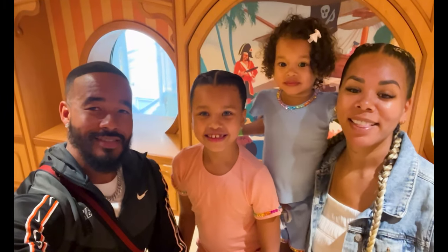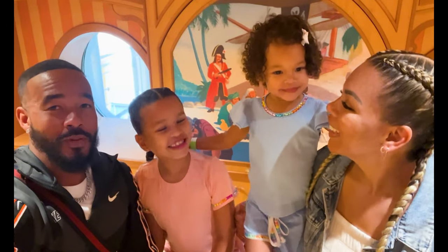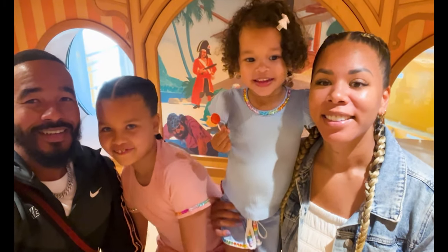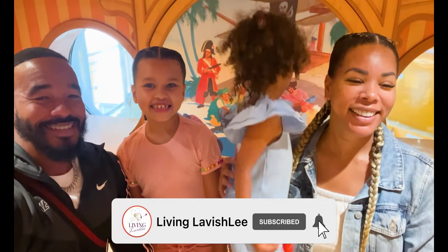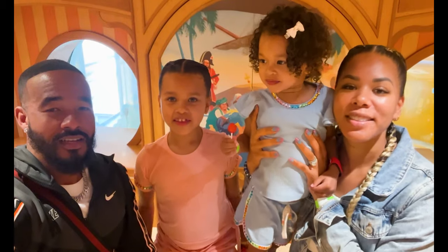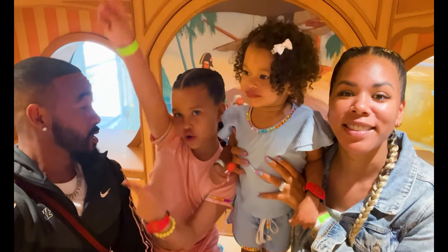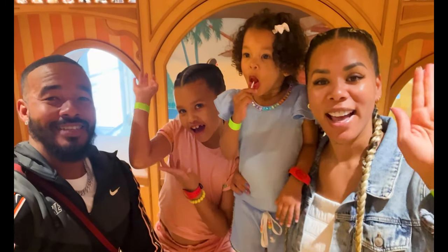Welcome, we are back here at the Disney Cruise for Harper's third birthday. Are you ready? Happy birthday, Harper. Happy birthday. Thank you. So as usual, come along with us and we are going to take you on this magical adventure here at the Disney Cruise. You ready? All right, here we go. Yeah. Let's go. Let's do it.